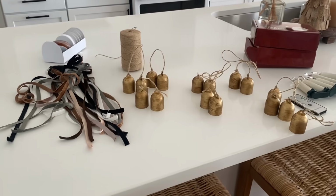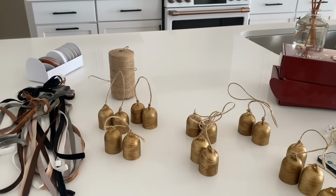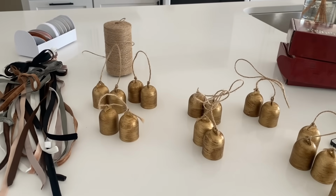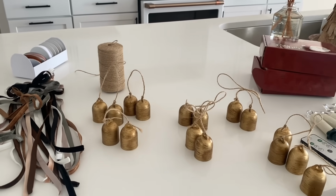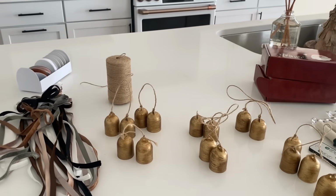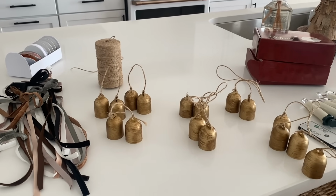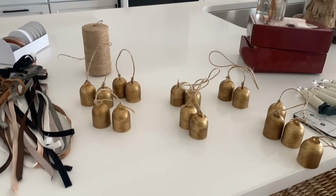Here with the bells, I had to get a little bit creative, because originally I thought I was going to make a bell garland, but I honestly just don't have enough bells for that. There's gonna be too much space between bell to bell, especially since I have two trees that I would need to make the garland for. And then I thought that maybe I would make individual ornaments where I just take a bell, wrap some twine around it, and good to go. But I honestly didn't really like the thought of that.